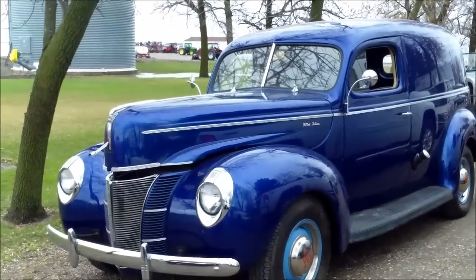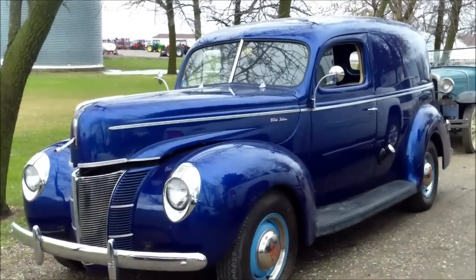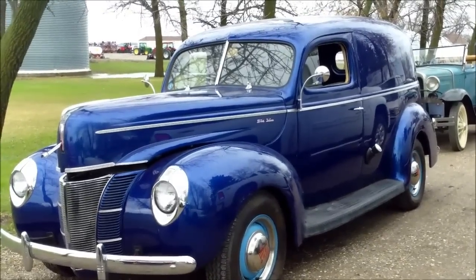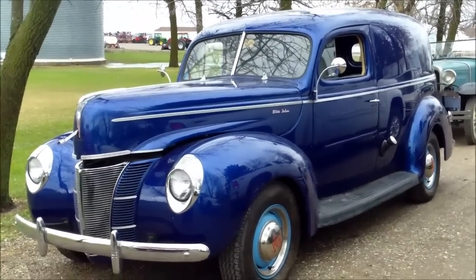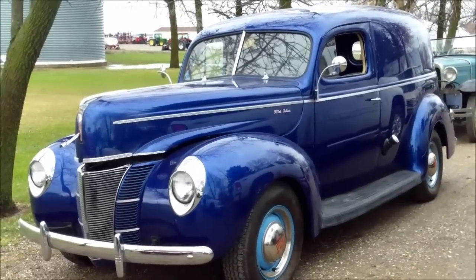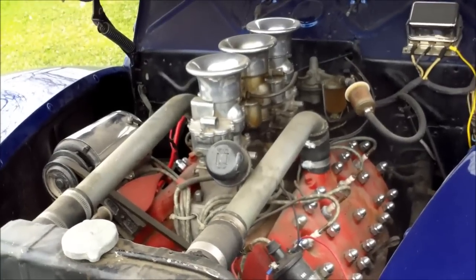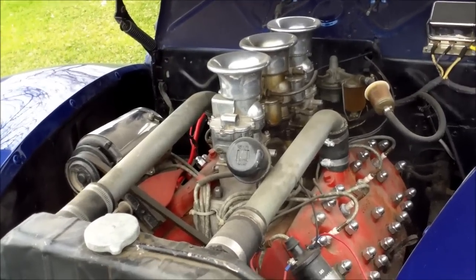This is a 1940 Ford sedan delivery. Very nice car. This is one that Jeff restored. And he found this by Parker's Prairie. It was about 90% complete. And they took this to shows. This does have a flathead V8 with three carbs.